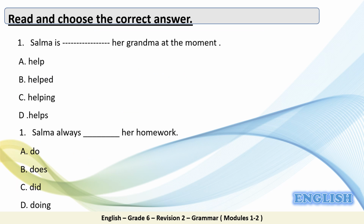All right, let's do this exercise together now. Read and choose the correct answer. In the exams, we usually have this type of question. All right, let's try to work it out together. Number 1. Selma is her grandma at the moment. And we have different forms of verbs, A, B, C, D. So, how can we choose the correct verb form? Always we have, yes, a clue. The clue here is at the moment. It refers to the time. So, the action takes place at the moment of speaking, now.